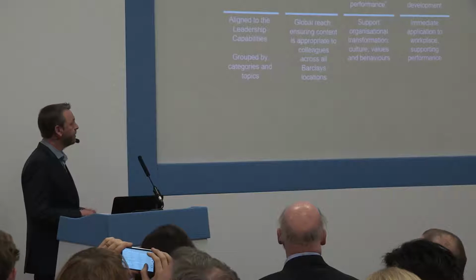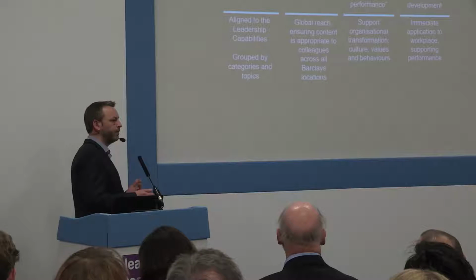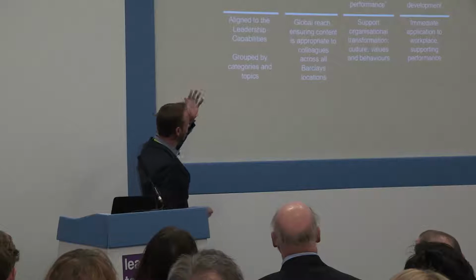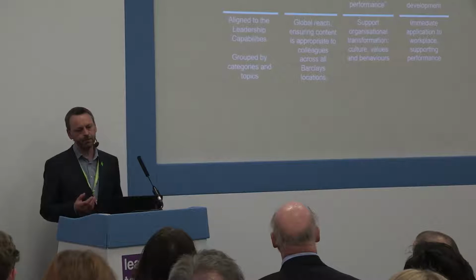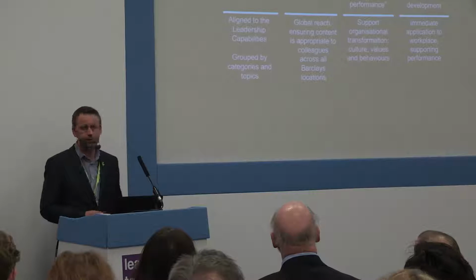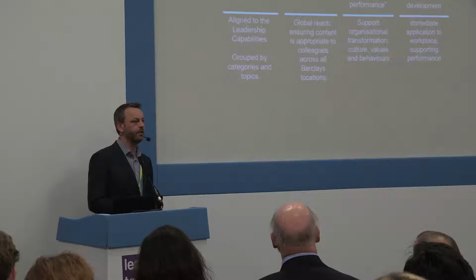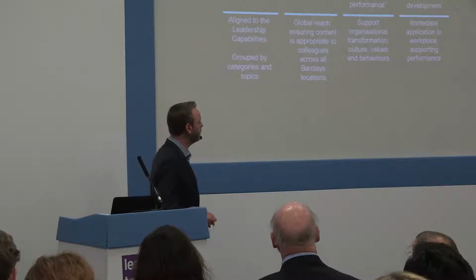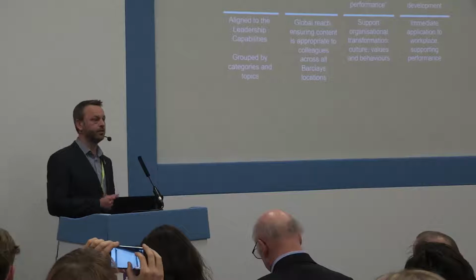There were some really challenging things that came through as well. So not only did it have to be mapped to the programs, to the topics, it also had to be mapped through to things like the leadership capabilities that were coming through. Each one had to be embedded with the values and behaviours within the organisation. After all, this program was set by the report to change the culture of the organisation through those values and behaviours. So each resource had to be contextualised with rich stories from Barclays.